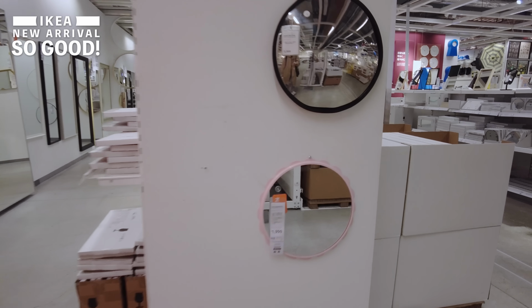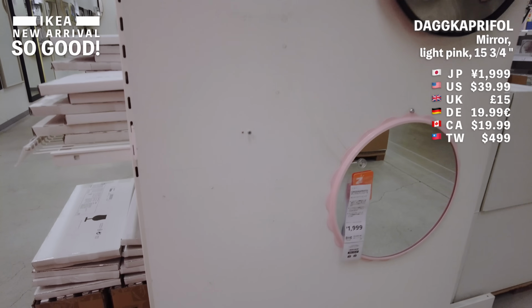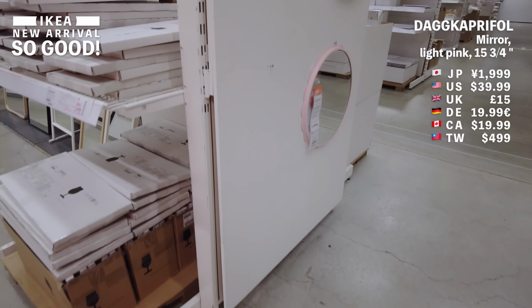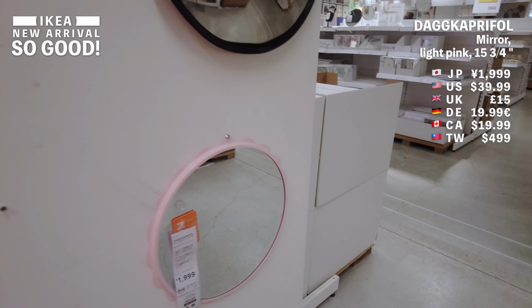About the yellow mirror earlier, there are different colors and sizes available. This pink one is the smallest size. When you look at it alone, it's hard to tell the size, but here it's compared to my hand. I think it's an easy size to decorate with.